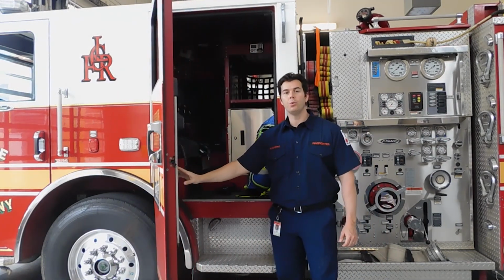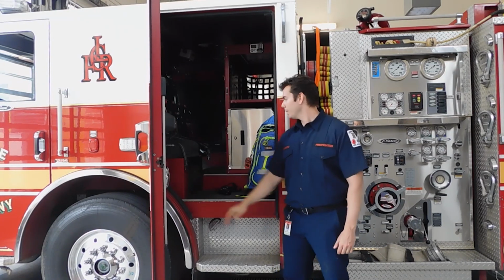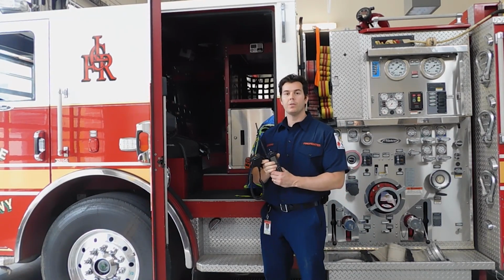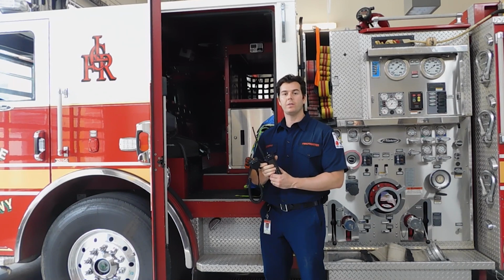We carry lots of tools and equipment in the back here. The firefighter always carries his or her radio. The radios act like our walkie-talkies. We're able to talk to each other when we're far apart.